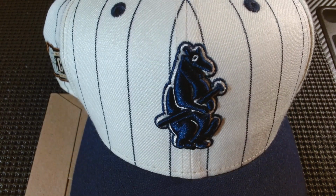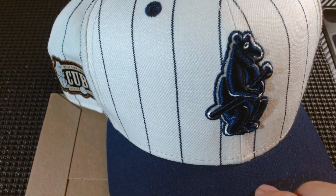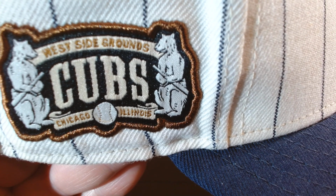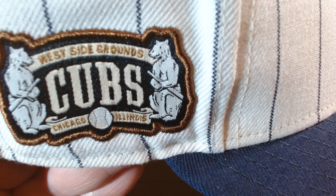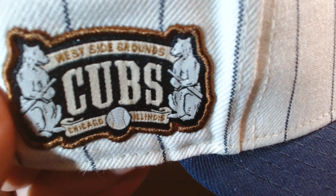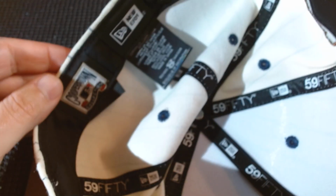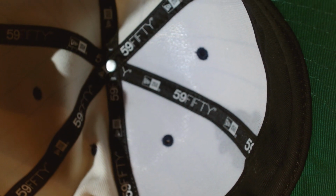Does that image look familiar to you? That's my super sweet Cubs hat that I picked up a couple years ago. Old school West Side Grounds Chicago Cubs. Chicago, Illinois Cubs. There's some more detailed Cub bears there. And it's one of those Cooperstown collections. So pretty sweet. 5950. Cubbies.